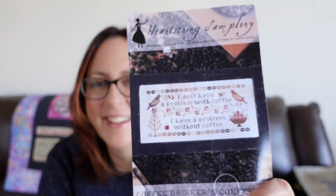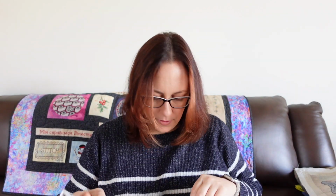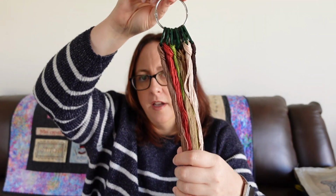It is Heartstring Sampleries. Oh, I think I've been calling it the wrong thing. Anyway, Coffee Drinker's Confession. This one. It's a nice small little project. Even better because I'm doing it on 40 count linen, so it's tiny, so my little fabric is not big. I've got the threads.